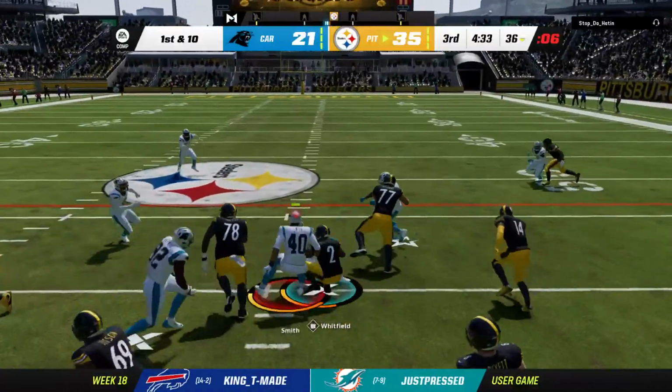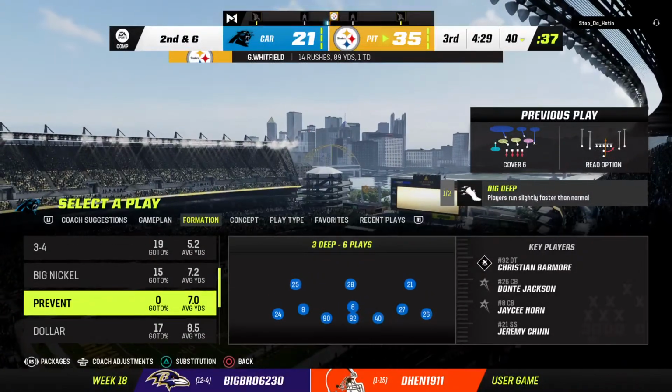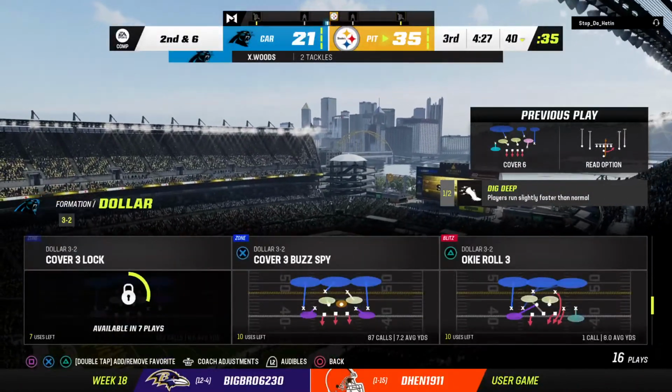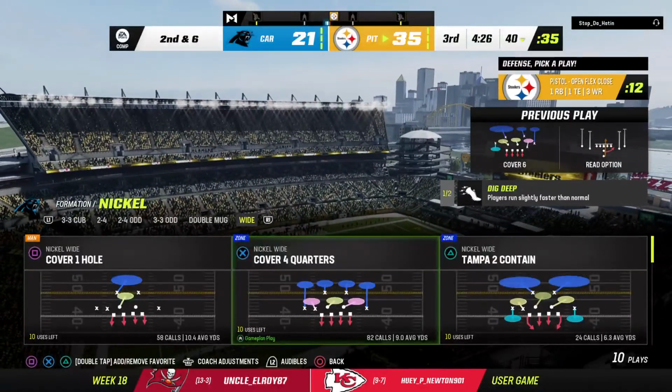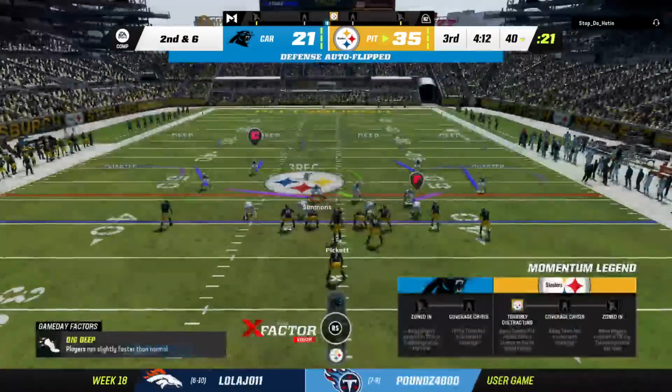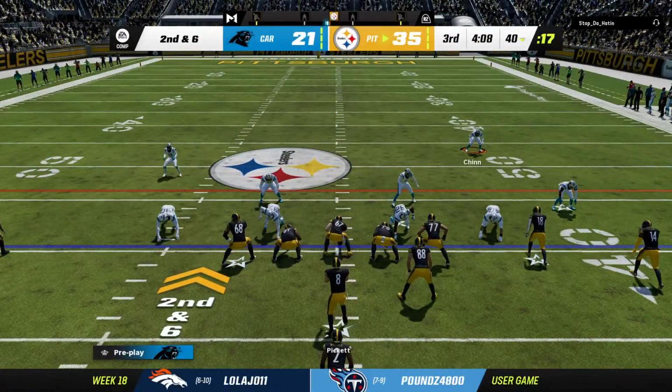Now a handoff up the middle. Whitfield. And he'll maneuver his way forward for about 4. 2nd and 6. Typically, we think it's the strong safeties that are better tacklers, especially closer to the line of scrimmage amidst traffic. But in this case, how about the free safety coming up and making the big-time play?